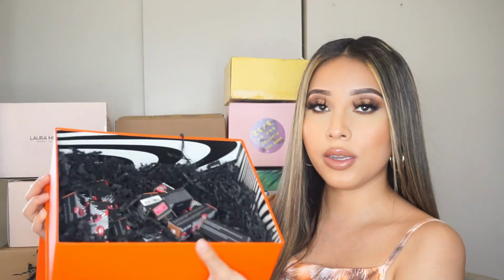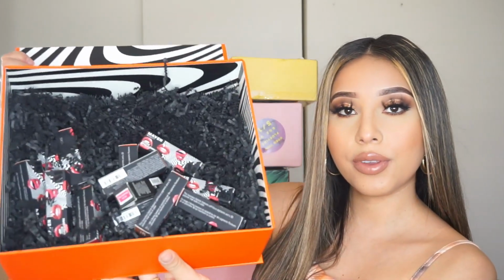Okay, so they did send their new Maven lipsticks. So there's, let me see, 14 shades. Wow, I have so many lipsticks now. So I'm just gonna show you guys all the lipsticks. Honestly, Maven Beauty has one of my favorite lipsticks ever. I love how creamy they are, and the packaging is so pretty.